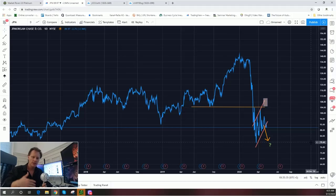So think about your average smaller company. The average Russell 2000 company right now has about twice as much leverage. There's a leverage ratio you can use for that. They have about twice as much debt now as they had in 2009. And so these companies have a problem.